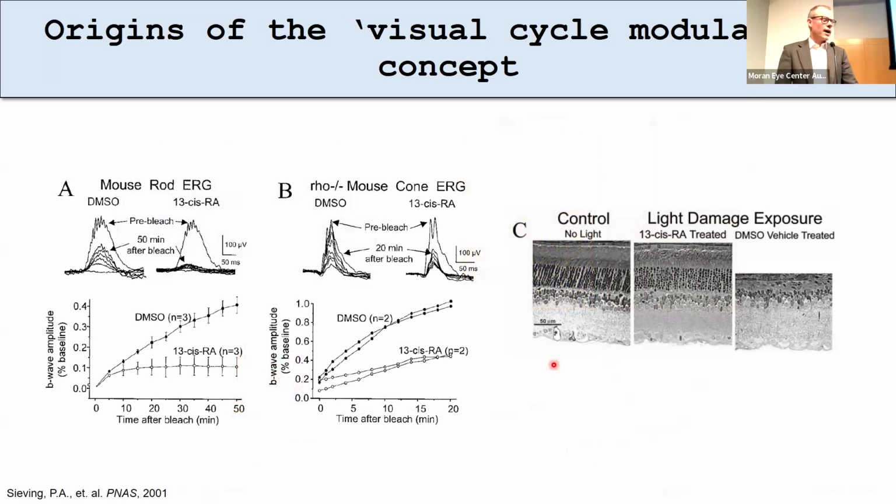And this was tested really for the first time by Paul Sieving. This was in the early 2000s, where they did this experiment using 13-cis-retinoic acid, or isotretinoin, as I had mentioned earlier, and showed that indeed in mice, isotretinoin can suppress ERG function, both in terms of rod function and cone function, and that this compound can protect against light-induced retinal degeneration. So this is the no light control. This is treated with isotretinoin, and this is the vehicle treated. You can see that you have a nice preservation of the outer nuclear layer in the drug-treated animals.